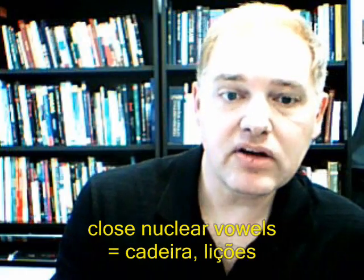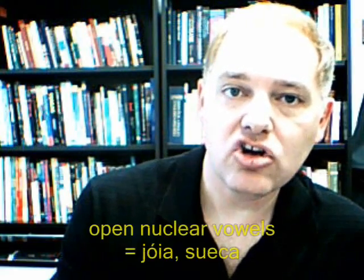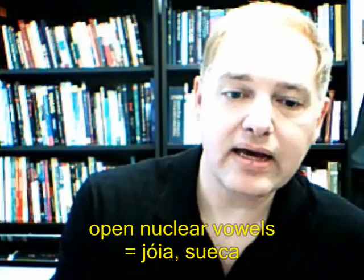A fourth observation is that the stronger nuclear vowels in diphthongs can either be closed or open vowels. So we have closed vowels like cadeira or lições, but we also have cases where the strong vowel is open, like in joia or sueca.